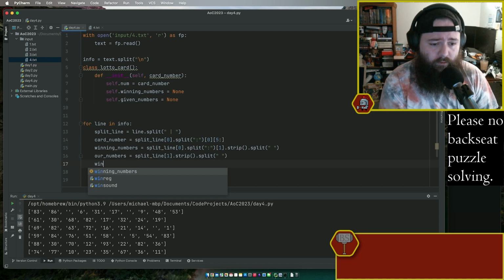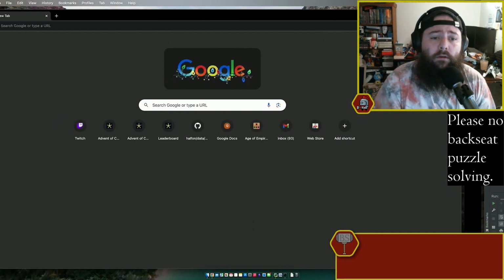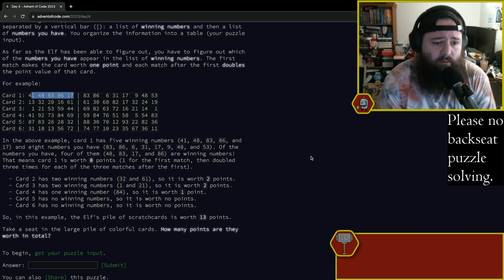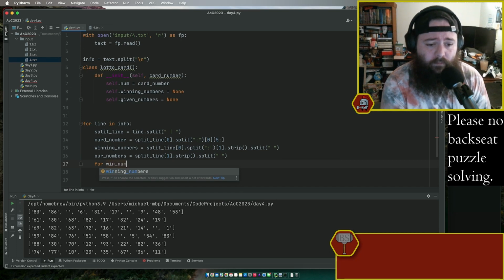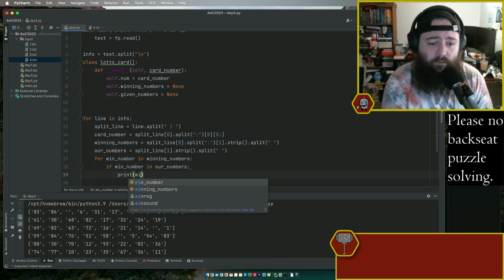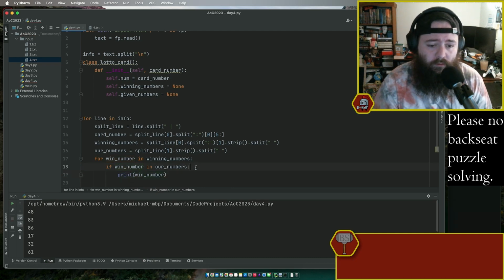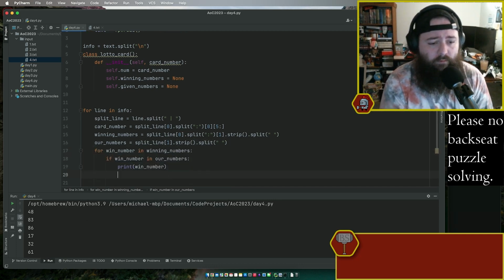So I think what I want to do now is make winning numbers. Well, no, I want to make our numbers. Nope, that's not right. Let's see. Yeah, I think I can just do for winning number in winning numbers, print. Here, let's do it this way. If winning number is in our numbers. How about we do this? No. I'll just do it like that for now.